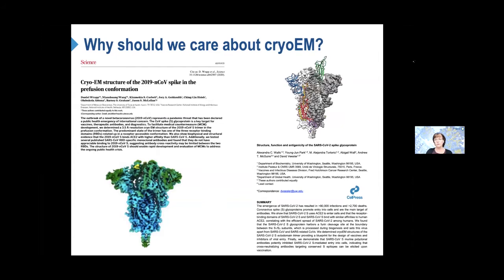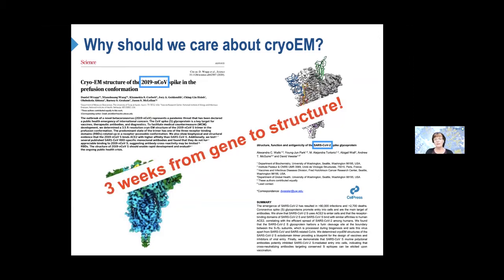And another reason, of course, is very well illustrated by the current crisis we're all going through with COVID-19. These are 2 papers that dealt with the COVID-19, SARS-CoV-2 spike protein, the protein on the outside of that virus. And those structures came out 3 weeks after the gene was delivered to those groups. So that's incredibly breathtakingly fast. And of course, now there's hundreds and hundreds of more structures. But CryoEM has had an enormous role to play in both vaccine development and therapy development for COVID-19. So that's yet another reason we would care.